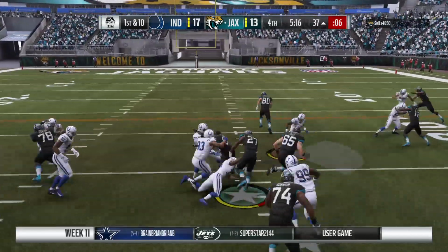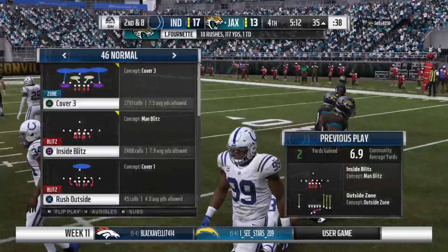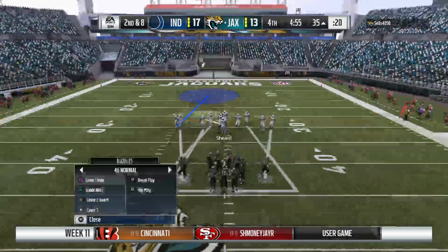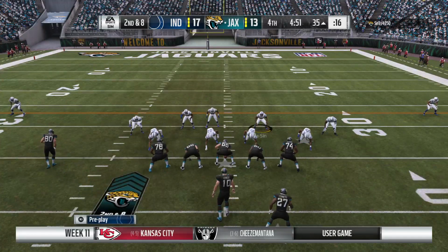They'll run it now out of the gun. Fighting his way down to about the 35-yard line. Jamal Sheard on the stop. And this is why aggressive defensive coordinators love to blitz. It wreaks havoc because they end up taking their attention to the blitzers, freed up the D lineman to make the play.